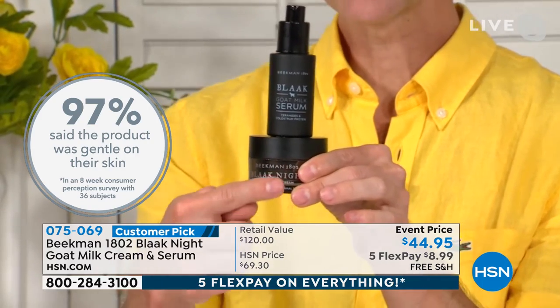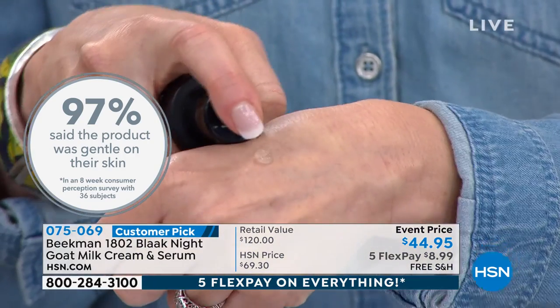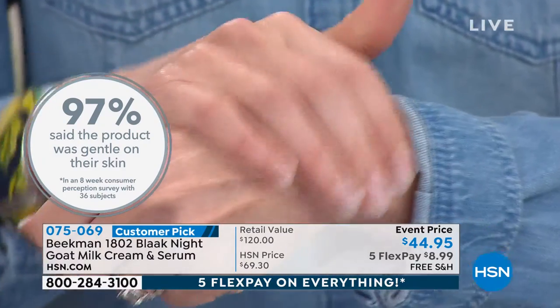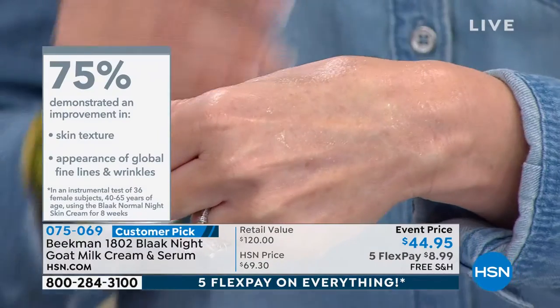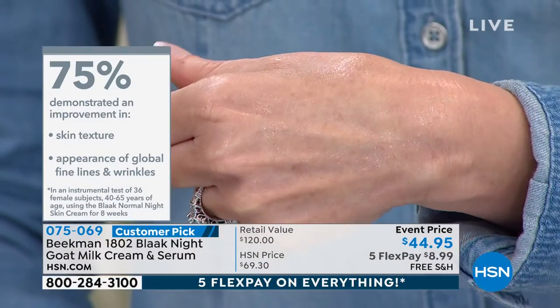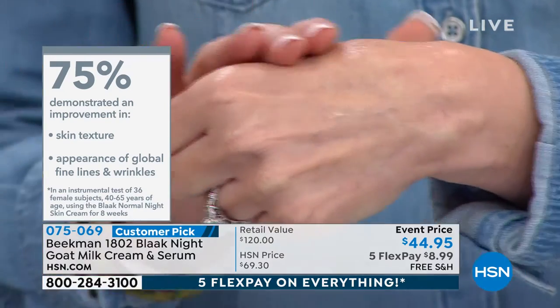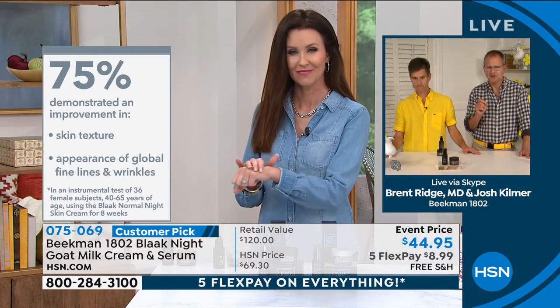And look, everything from Beekman 1802 is made for sensitive skin. So if you've tried products for better aging, to fill in those fine lines and wrinkles, to give you that fresh look when you wake up, and you couldn't use them because of your sensitive skin, I want to show this: 75% demonstrated improvement in skin texture and global fine lines and wrinkles. Now, I want to say something. That is not people just saying, oh, I feel better, I look better. That is measured, 75%, with lab equipment.